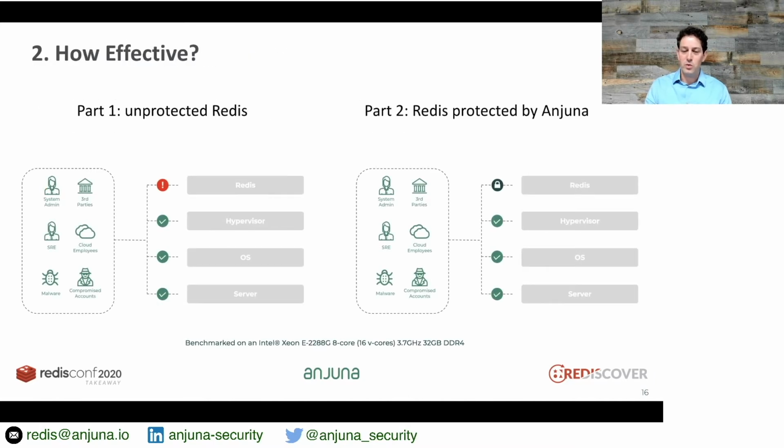The second question was, how effective is this? So let me show you a quick 2-minute demo. In the first minute, I'm going to run a regular Redis database, and I'm going to add some sensitive information to it and show you how anybody can access that data both in memory and in the persistent storage once the database is terminated. I'm then going to run this again using the Anjuna solution, and you're going to see the difference.